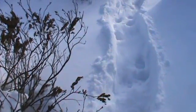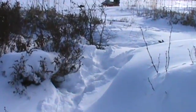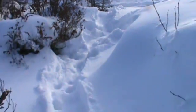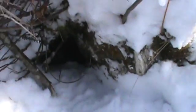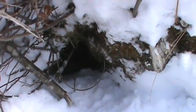All right, guys, still at this otter set here now, and well, I just set a 220 over there, just under that little bank there. You can see the well-defined path coming right along here. And I wish I had another 220, but I ain't. So I set up a snare, 564 cable with a kill spring on it.